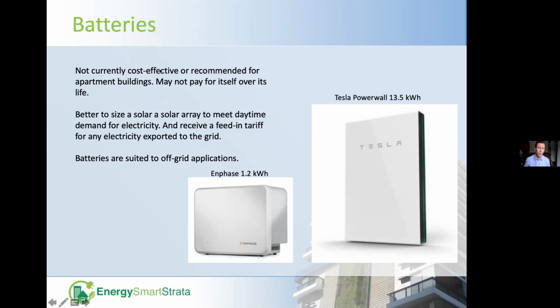A question here, can you retrofit a battery at a later time when costs go down? Look, if you have a large solar system and you find you're exporting a lot back to the grid, yes, you can install batteries to grab some of that. So I wouldn't advise doing it from the get-go, but if we do have a really big solar system and maybe our electricity usage has gone down and we find we have a high export ratio, yes, you can go back and put a battery on to try to capture some of that. So it's not the most cost-effective solution, but if you find you're in that situation, then yes, you can do that.